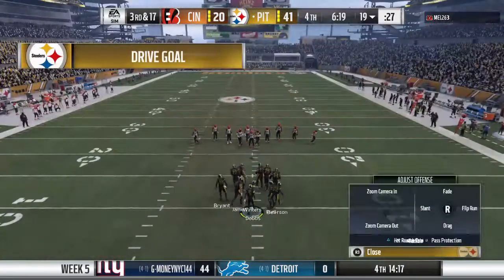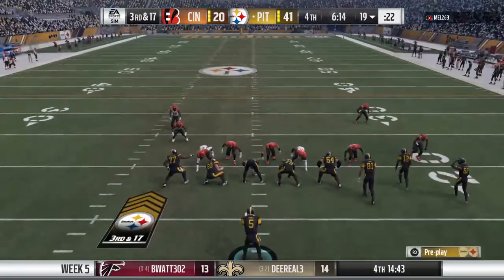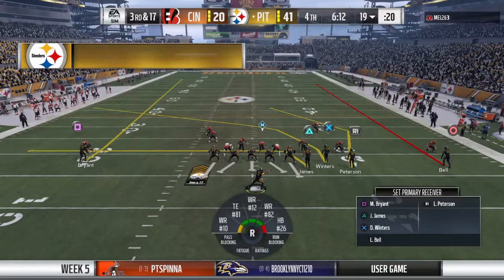The Steelers on third down. They've been very good, 5 for 7 thus far. This is 3rd and 17. Let's go! Flex round! Flex round!